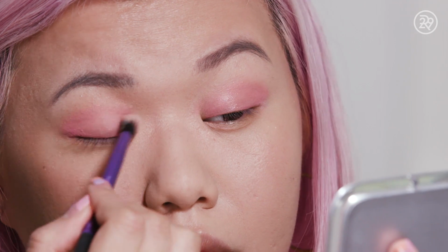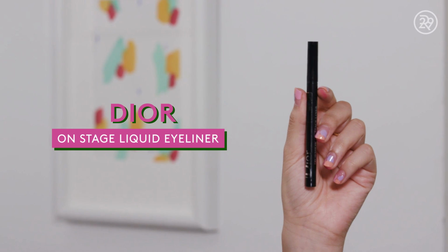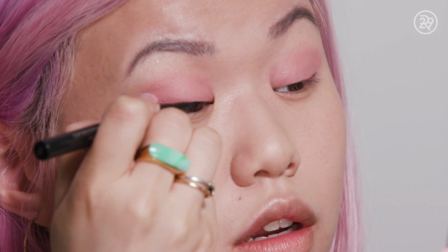So since this is a liquid product, I'm gonna set it with a little bit of this same setting powder. I'm going to put on a little bit of eyeliner to define my eyes, a little cat eye.